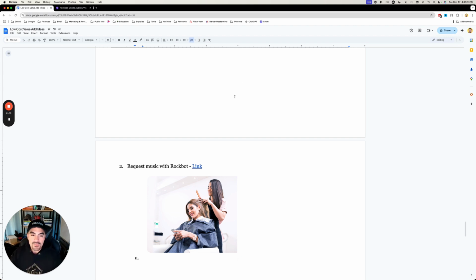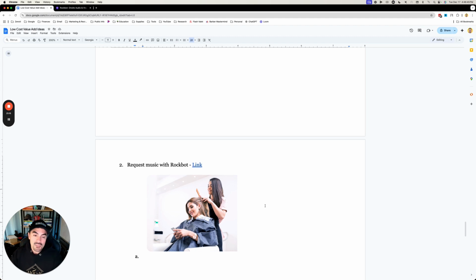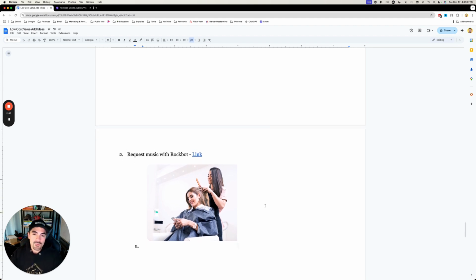With Rockbot, you have control of the music as a barbershop owner, but the barbers and the clients can actually request songs that they want to listen to. So in a way, it's really the only solution I found where everybody wins. And clients really appreciate that.